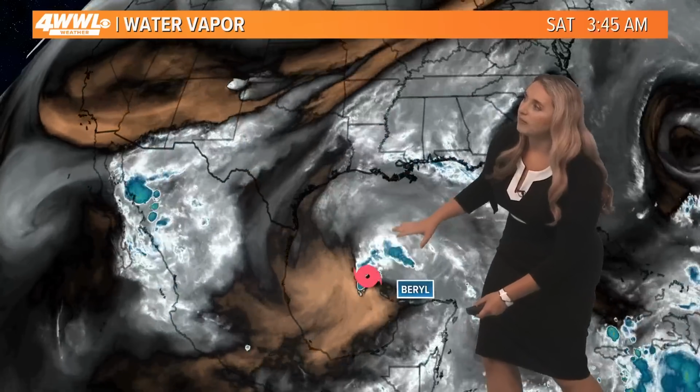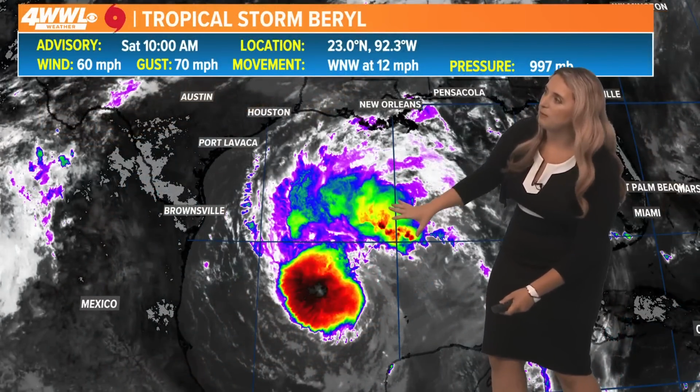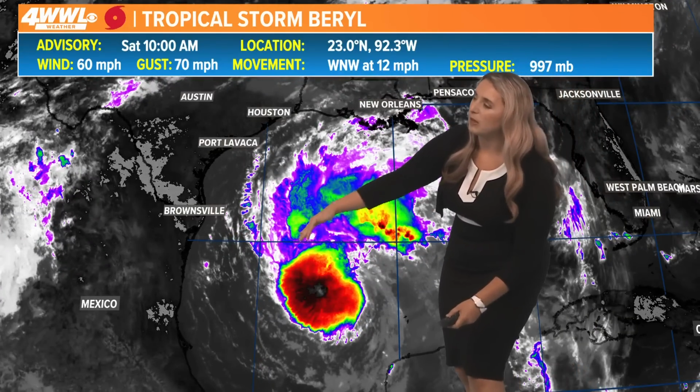Even though it's going to be encountering this dry air, it looks like it will start to intensify tomorrow. So even though it is starting to show that better convection bursting up here, that dry air will help to weaken it, I think, a bit today. It'll probably stay at tropical storm strength today, and then it will start to strengthen, I think, getting into Sunday as it approaches the Texas coast. So a strengthening Category 1 storm is expected for the central Texas coastline.